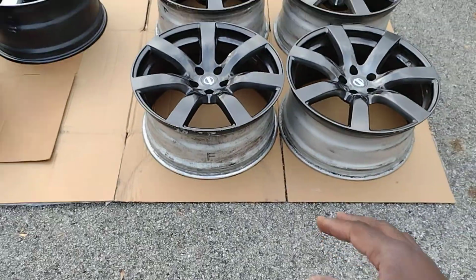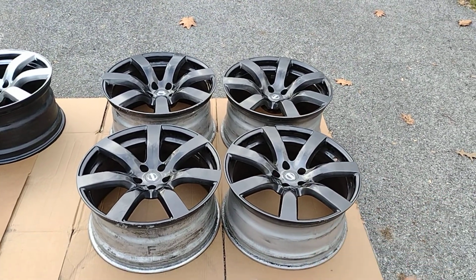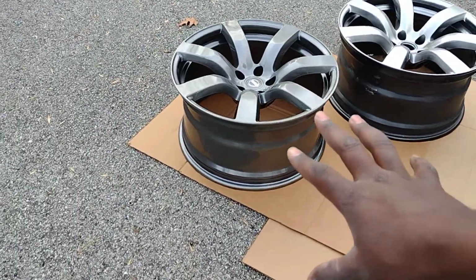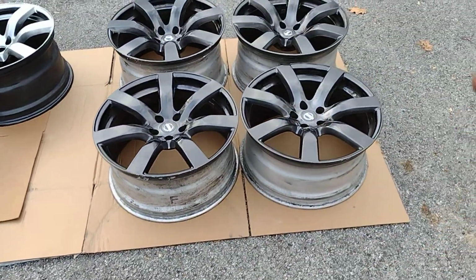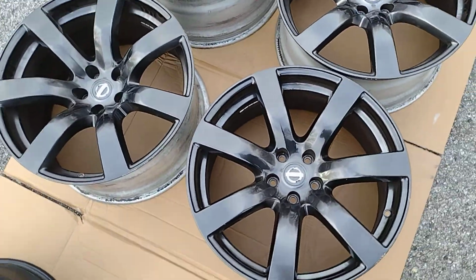And that's usually a sign of wheels that have not been refurbished, because normally when people powder coat or paint or whatever it is, usually the barrel ends up being coated in a totally different or similar color, right? You get rid of the raw aluminum color. So let me get a little closer and show you what these wheels look like, and then I'll tell you more about them.